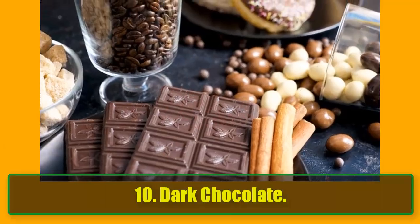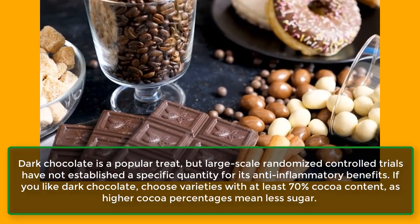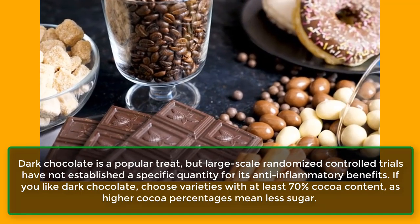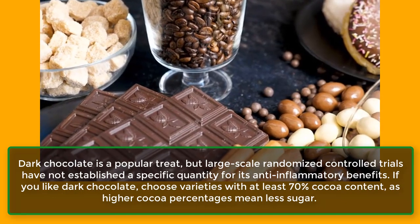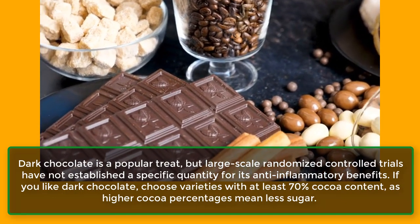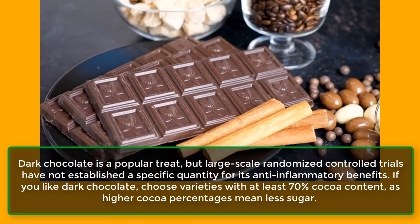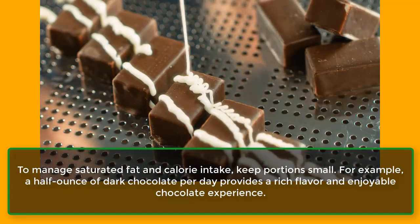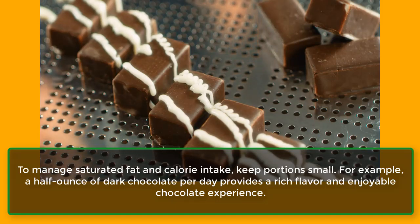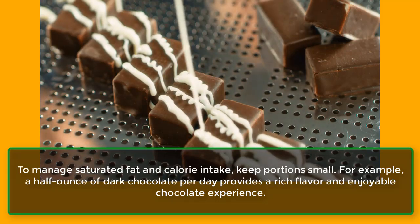10. Dark chocolate. Dark chocolate is a popular treat, but large-scale randomized controlled trials have not established a specific quantity for its anti-inflammatory benefits. If you like dark chocolate, choose varieties with at least 70% cocoa content, as higher cocoa percentages mean less sugar. To manage saturated fat and calorie intake, keep portions small. For example, a half ounce of dark chocolate per day provides a rich flavor and enjoyable chocolate experience.